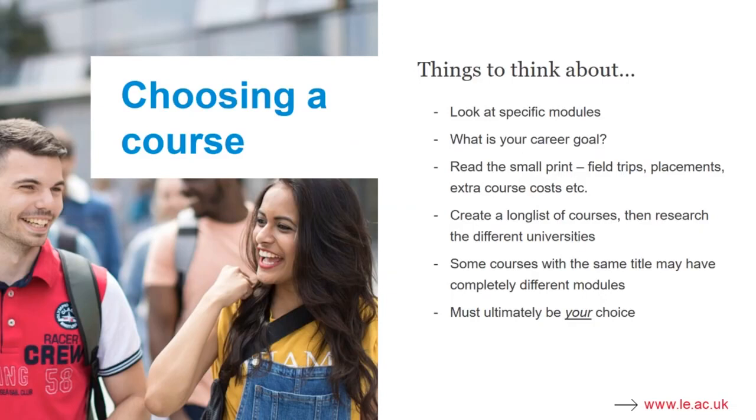That means that at different universities, the courses can be really, really different, even if they have the same name. A great example that I always think of is history. If you went to study history at one university, that could be medieval history, and at another university that could be everything 1900s onwards. The only way that you can really find that out is by looking at those specific modules. These modules are all of those little courses that make up your degree, and every university will publish those either in their prospectus or on their website.